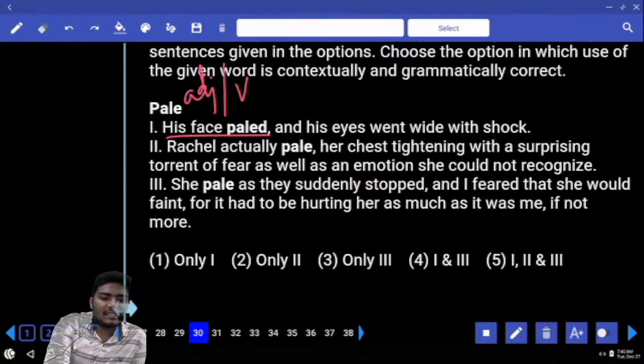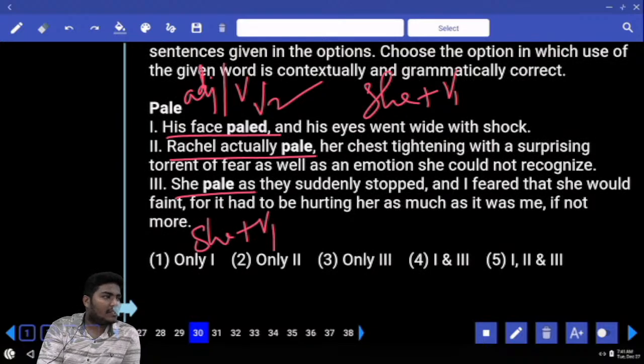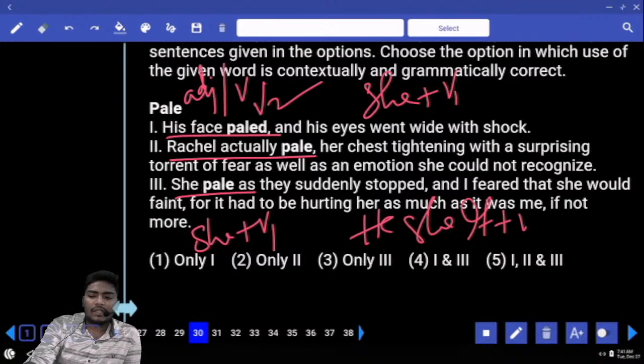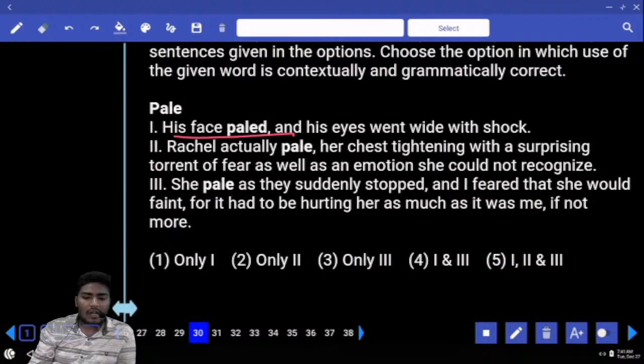Now his face paled, here we are using V2, that is okay. Rachel actually pale, Rachel is she, pale is used as V1. She pale, again here it is she, and pale is nothing but V1. How many of the sentences are proper in their usage grammatically? He, she, and it, they are used with the V5, not V1. Eliminate 2, eliminate 3. Now here it is only used as V2 case. Let us check with this or none. None option is not there.